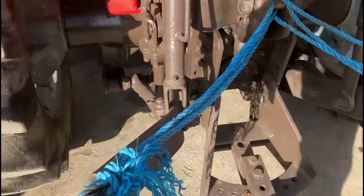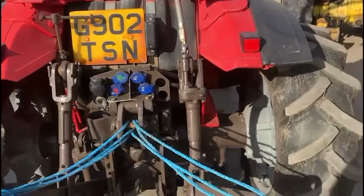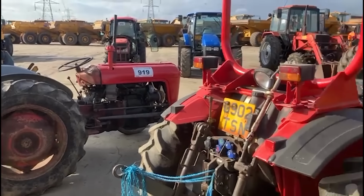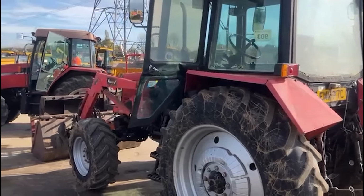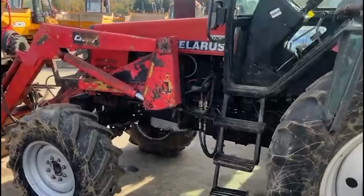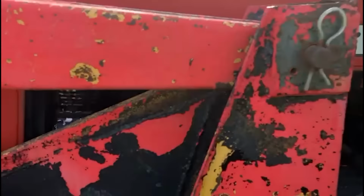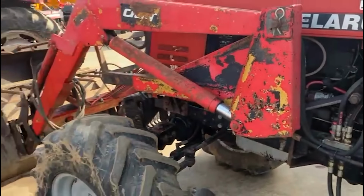Cranked link arms and the narrow width, but an English registered tractor as well, so very tidy example. We've got another 35 there, so yeah, tractors everywhere. Don't see many of these in the UK really. Valtra's tractor. It sounds really sweet. Cab looks very well cared for as well, so that's quite a nice clean tractor.